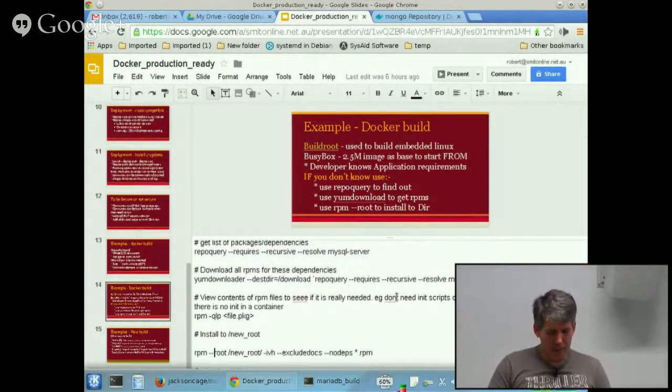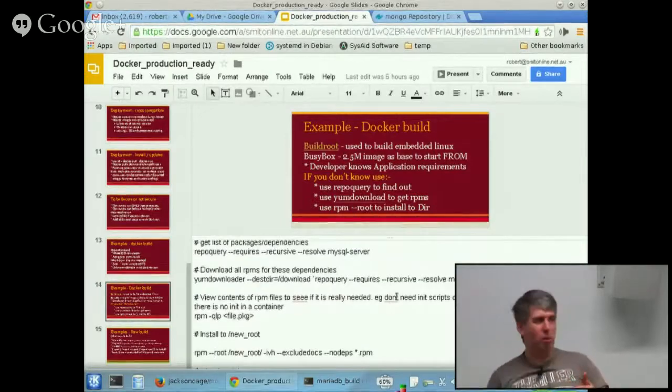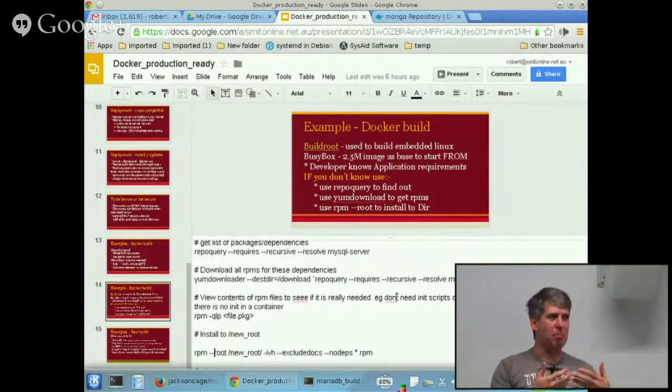But the dependency list is quite long, because it includes things such as bash and the init startup scripts, the initial file system, grub. The dependency goes all the way back down to grub. So you end up pulling a lot of things that I don't actually need, because my BusyBox image already has a shell. It already has, you know, most of these other tools.